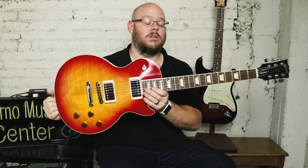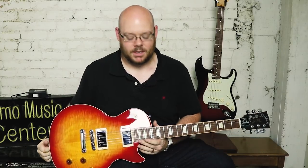The first one is a 2017 Gibson Les Paul Standard, and then we have a 2017 Fender American Professional Stratocaster. The Stratocaster, since its inception, has been a solid body guitar, bolt-on neck, three single coil pickups with a five-way switch. And the Les Paul started off actually with P90s, which is a different type of single coil that we'll talk about in another video.